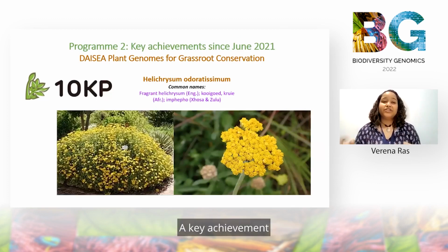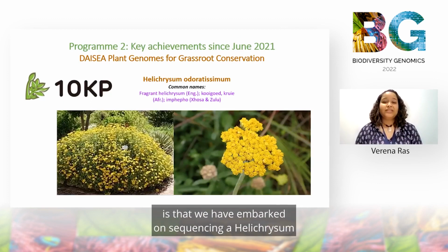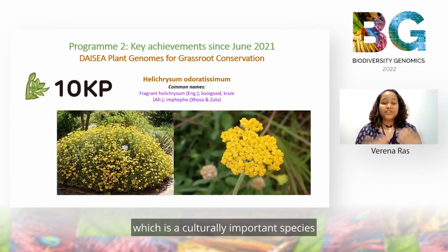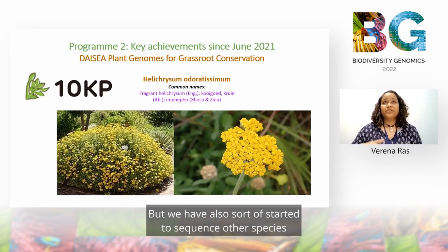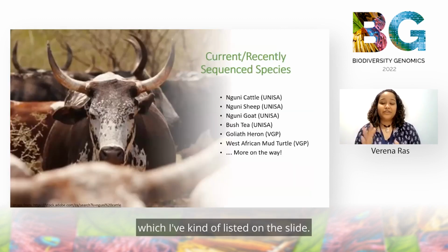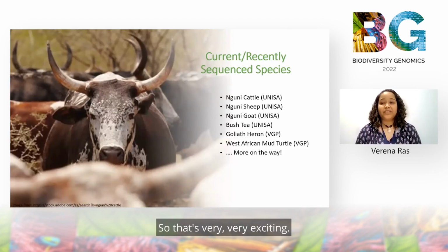A key achievement for our plant genome program is that we have embarked on sequencing a helichrysum, which is a culturally important species within South Africa, especially. But we have also started to sequence other species, which I've listed on the slide. So we are starting to sequence and push out some data. So that's very, very exciting.